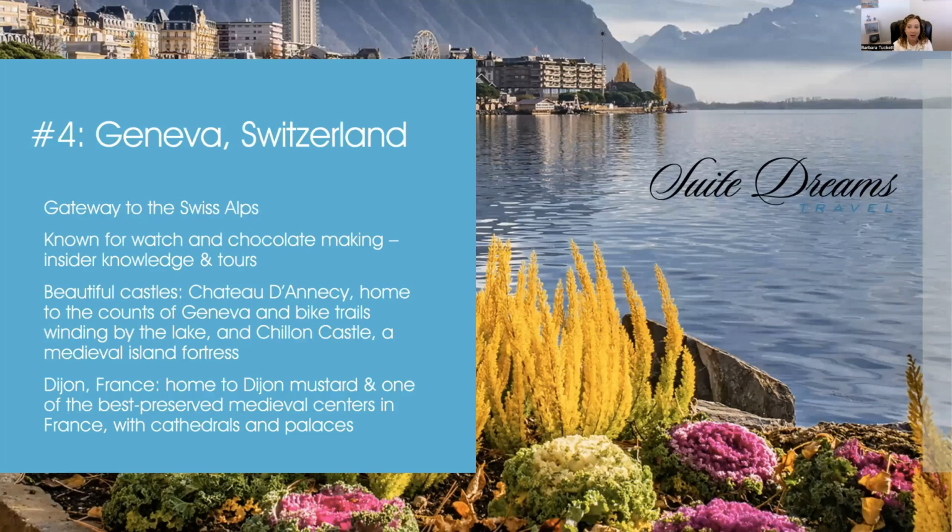Number 4, on to Geneva, Switzerland. So Geneva, Switzerland is the gateway to the Swiss Alps, and they are known for watchmaking and chocolate making, both of which you will get to experience and see and taste, of course, chocolate, and get some kind of insider knowledge with watchmaking and chocolate making. There are also beautiful castles in the area.